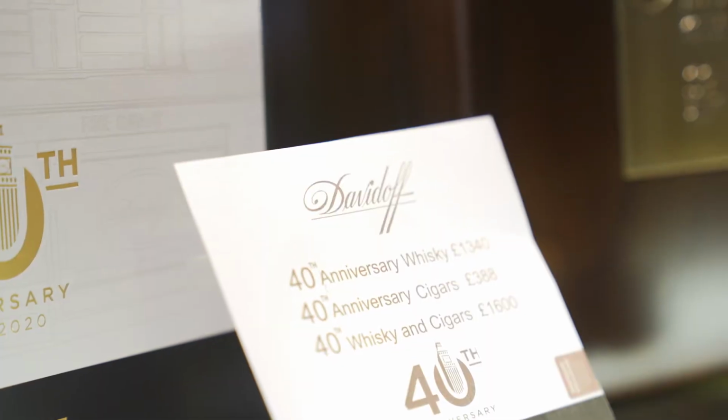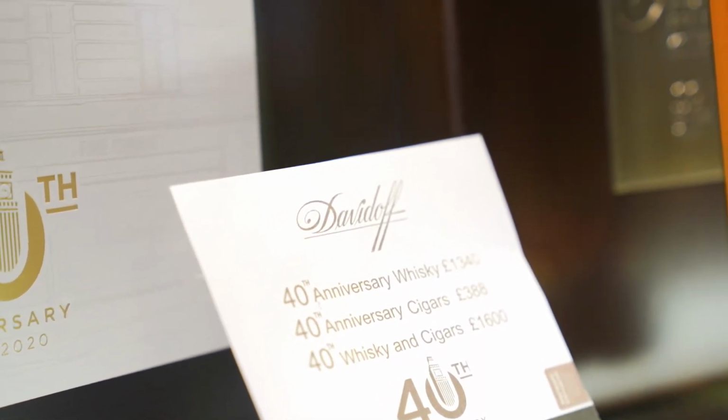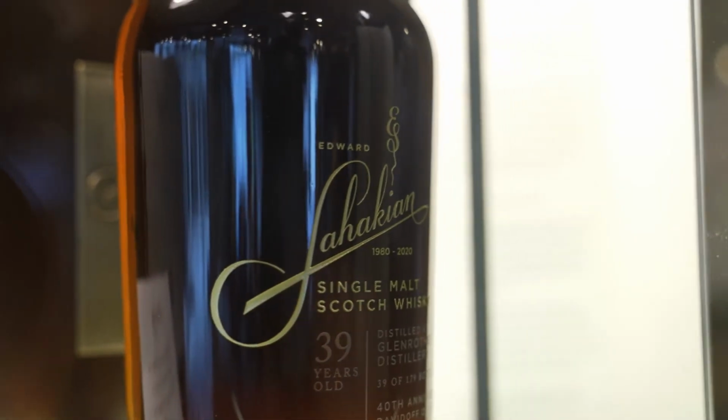favorites. I'll start at the top. This is one of our most recent arrivals, but it's really special for us. Last year in 2020, we celebrated our 40th anniversary of being here. So we commissioned a special cask and we bottled it to celebrate that occasion. And we branded it our own. It's Edward Sahakian single malt Scotch whiskey.